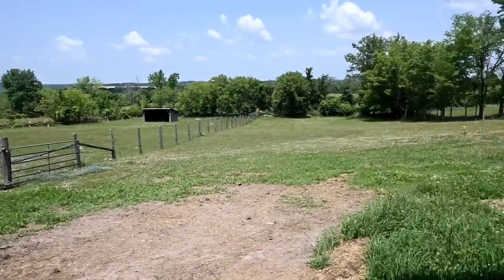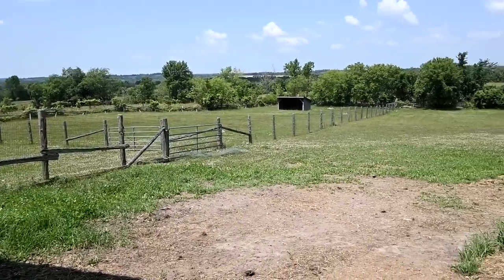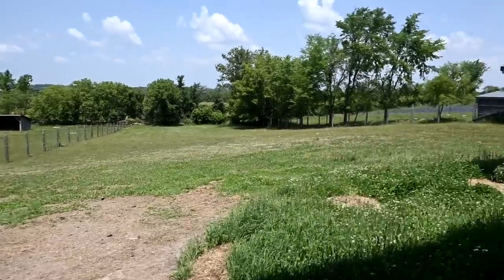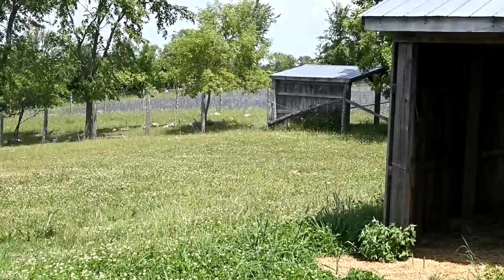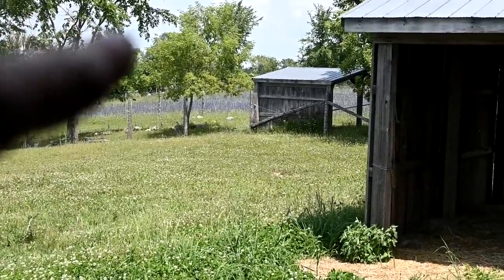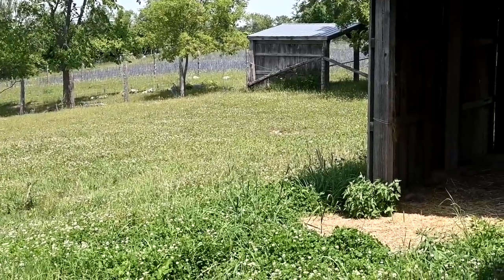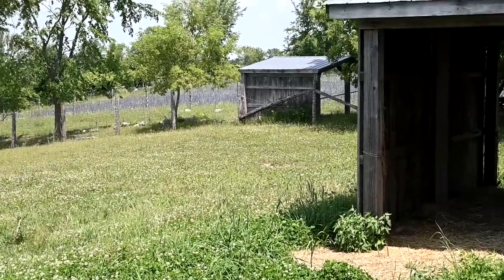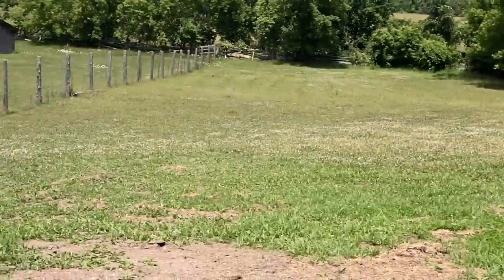So these are the three fields that we're going to be using for now. We have like five more fields over on the other side of that. See where those purple flowers are over there? That's where the other barn is, and way over at the very bottom is where the other four or five fields are. There's a little walkway in between separating them.